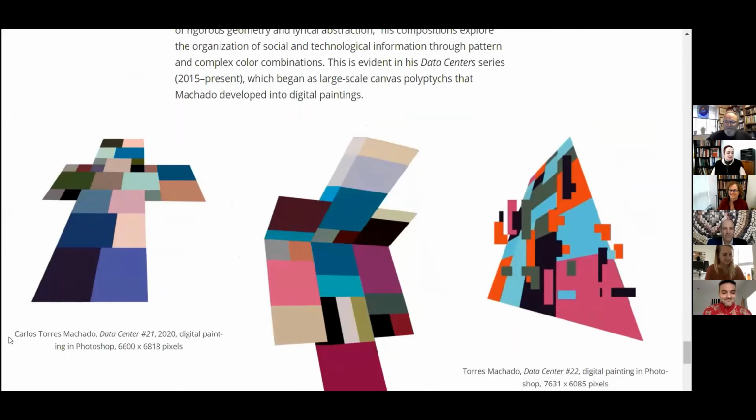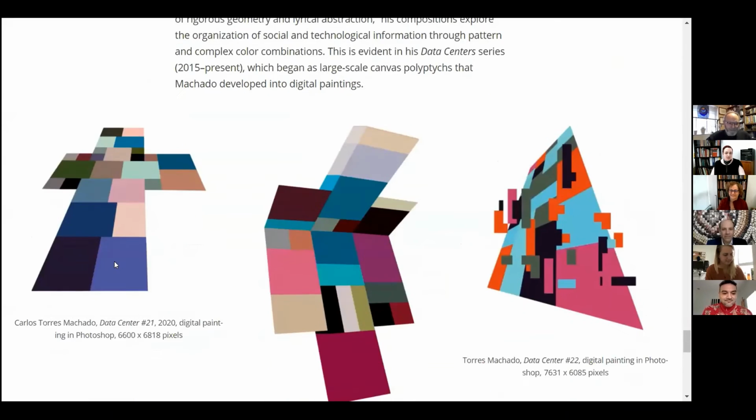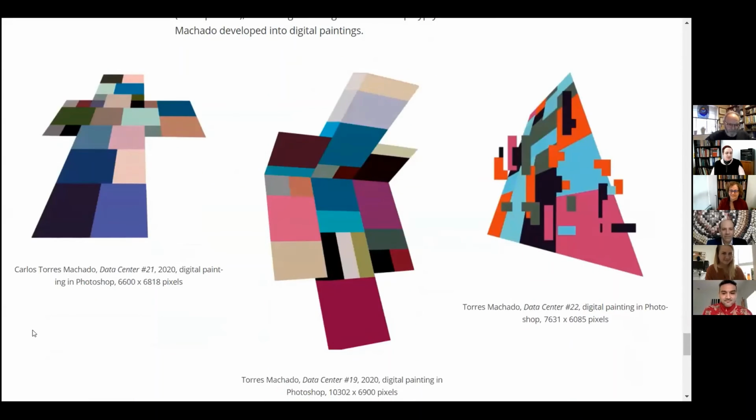Thank you, Carlos, so much for sharing your process, and your website is here. I do encourage visitors to have a look at Carlos's website and look at the physical versions of the data centers, because the relationship between the digital paintings and the very large scale gallery installation data centers really has a fascinating connection, especially the scale. So I do encourage everyone to do that.